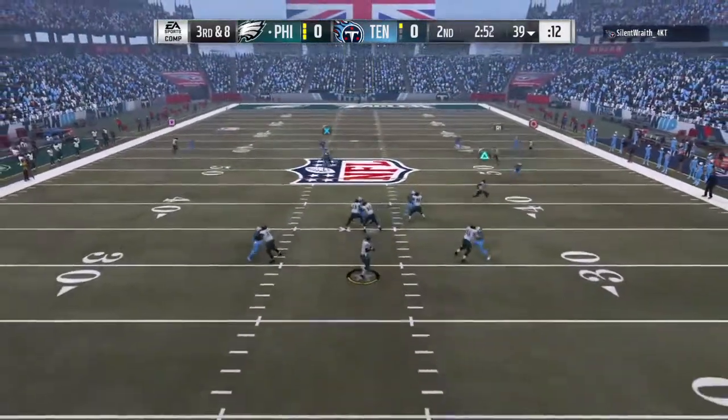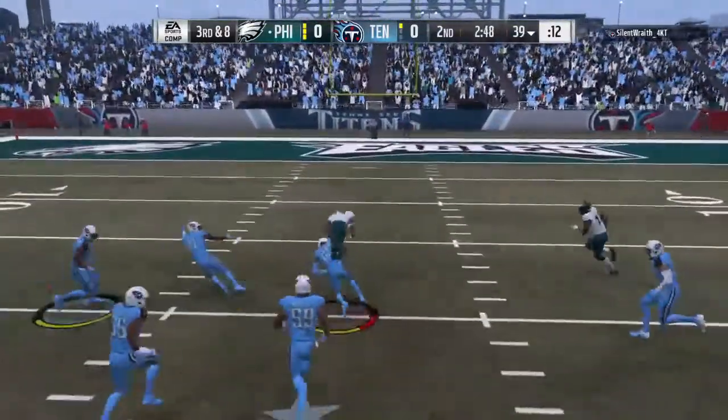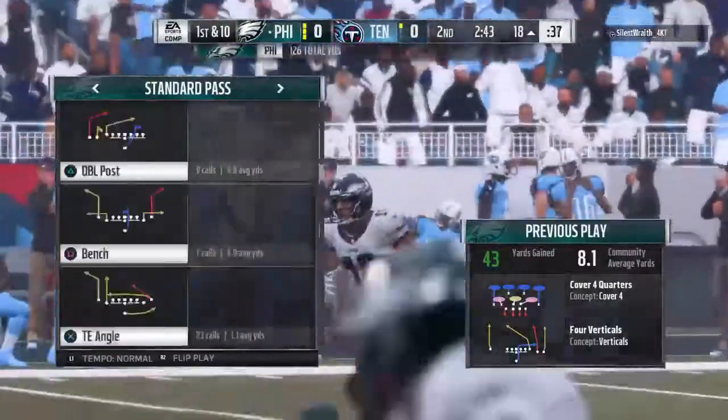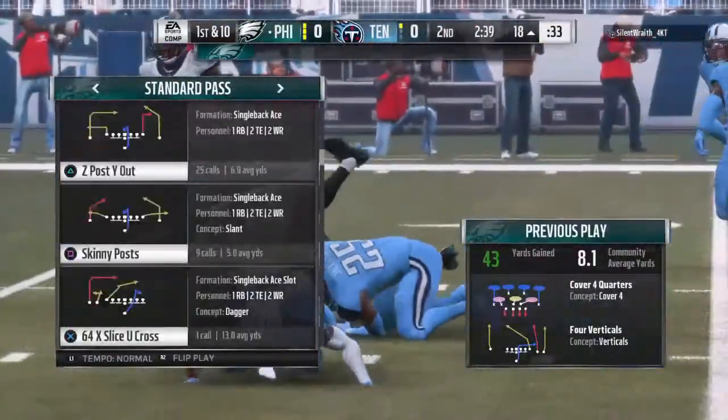Wentz. And that's caught inside the 35. And they're going to have this all the way down deep into Tennessee territory. A big play there for the Eagles on 3rd down. 43 yards.